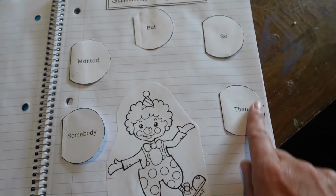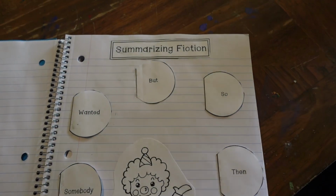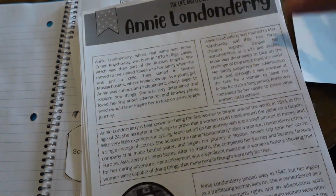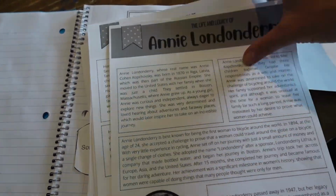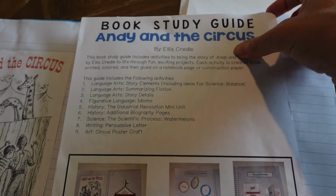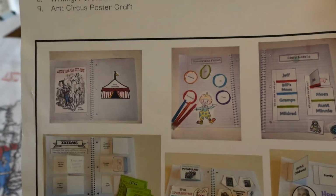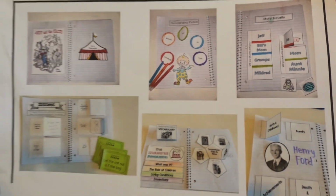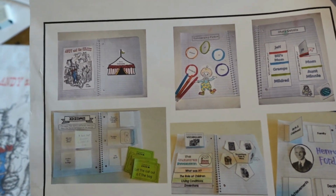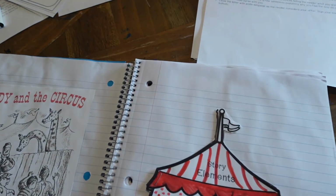Summarizing fiction, and she has a whole sheet. She gives you, in her packet, it is included. Let me see, where's the sheet on that? Okay, so when you print the book study guide, this is what it looks like, and she gives you the exact layout. She shows you exactly how to do it, and also her Instagram page is a phenomenal resource for this. So she gives you the layout.